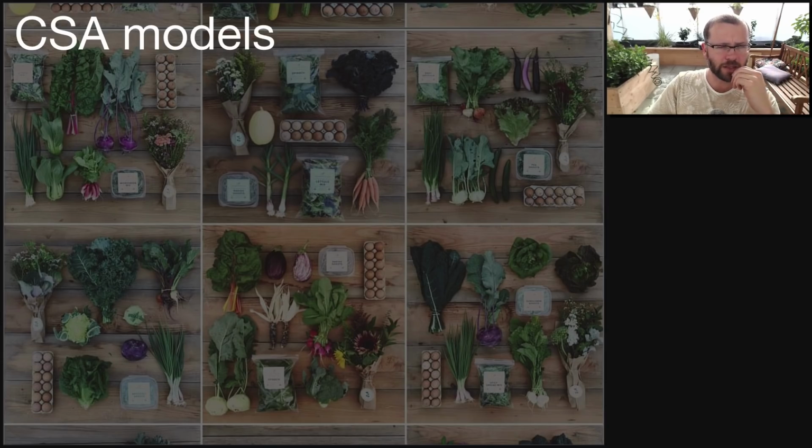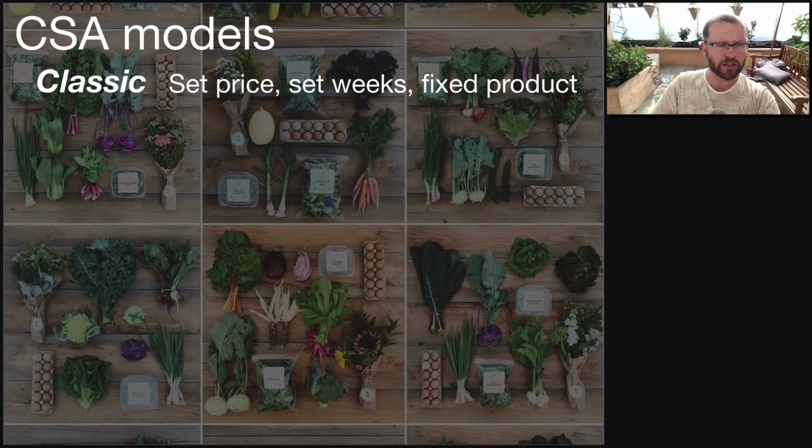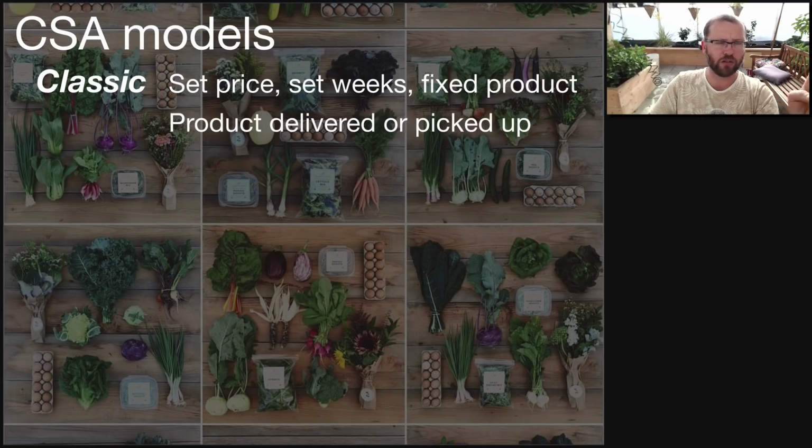So let's look at some different ways you can run a CSA. The classic model is kind of what I was alluding to here. You've got a set price, a set number of weeks, and fixed products. The product can be delivered, where you're packing these boxes or bags up in a truck or van and delivering them to the homeowners, or people are coming to the farm once a week and picking up their box. So it's up to you, and there are many different ways of doing that.